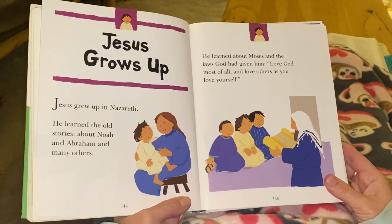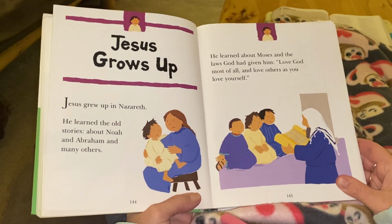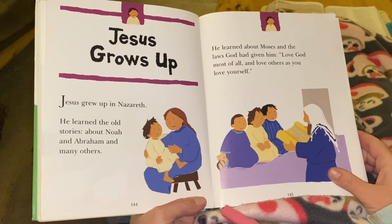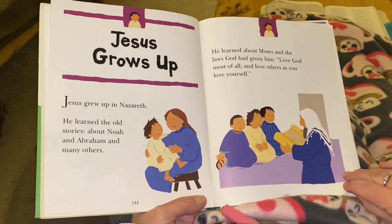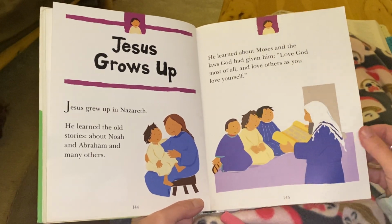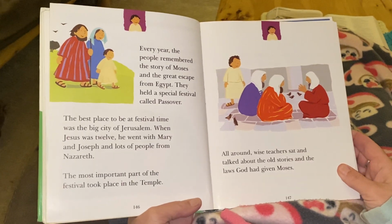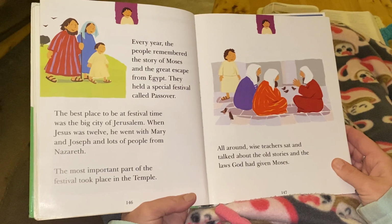He learned the old stories about Noah and Abraham and many others, just like you're learning. He learned about Moses and the laws God had given him. Love God most of all, and love others as you love yourself. That was all written in the law, in the scroll. Every year, the people remembered the story of Moses and the great escape from Egypt.